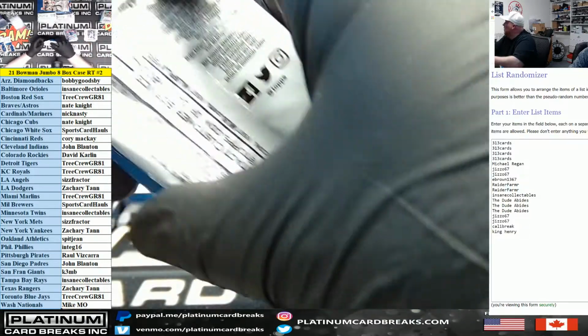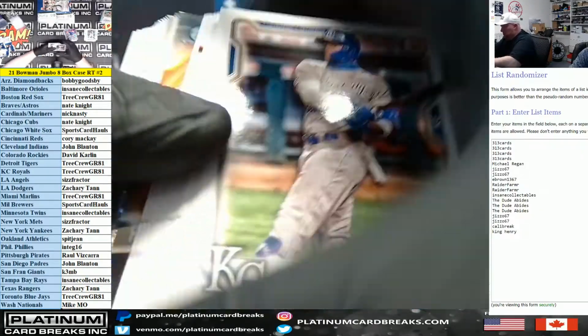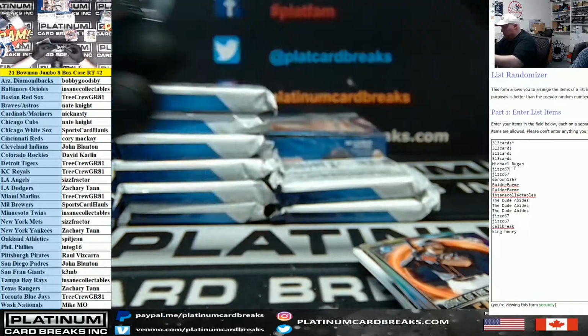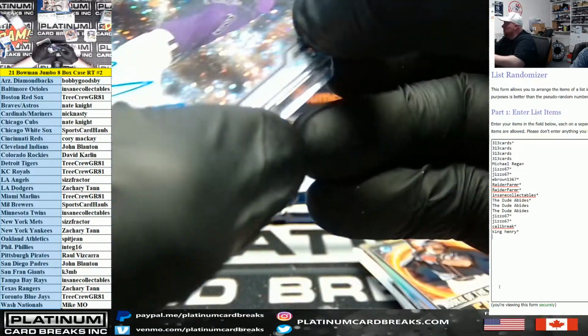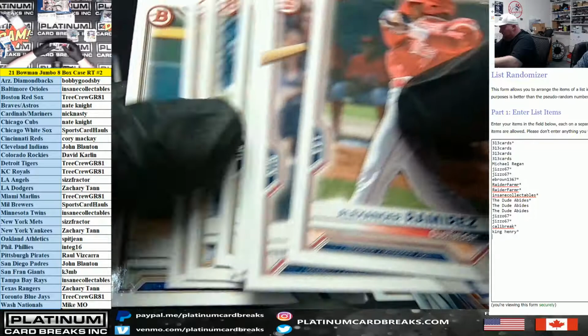What's up, Jersey Jimmy? Got Zach Veen for the Rockies to 299 Speckle Auto. Aqua Shimmer Ramirez for the Angels.